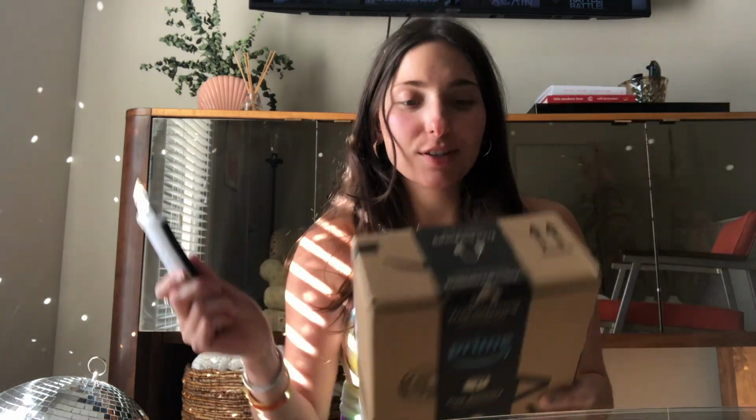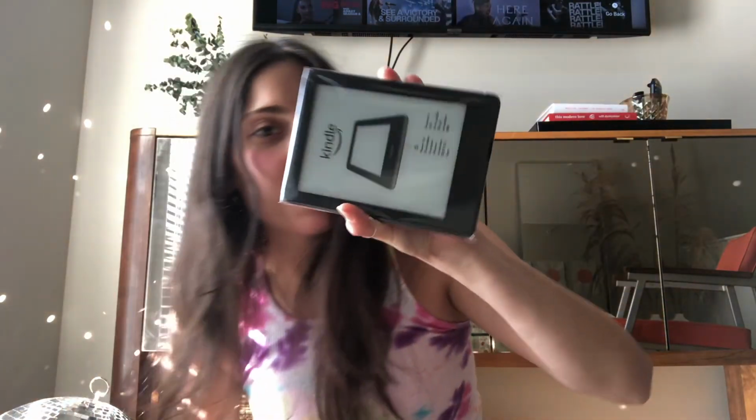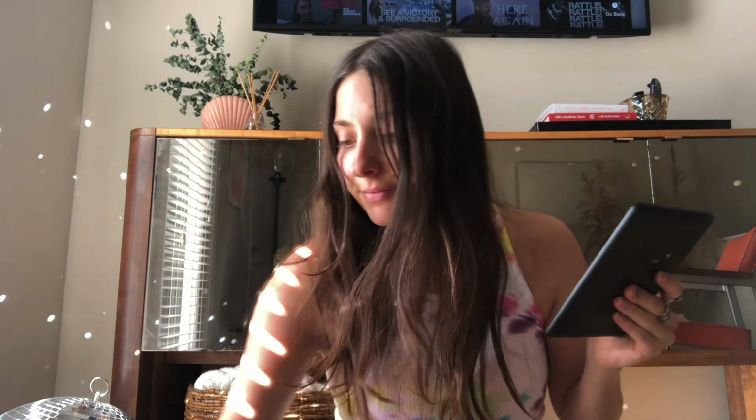Guys, I just got a special package. I am so excited. I've been waiting for this all week, and it is my Amazon Kindle. Oh my gosh, it's literally so little and cute. Y'all, look how cute she is. We gotta name her. I need to figure out how to work this.